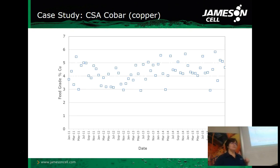So one of their challenges was always, how do I quickly turn up or turn down to remove the required amount of concentrate? Because one minute it's going to be hardly anything, and the next minute I'm going to be dying, I'm going to be flooded in concentrate. So the purpose of the circuit for Cobar was really to give them the lever of being able to quickly pull out the right amount of concentrate.